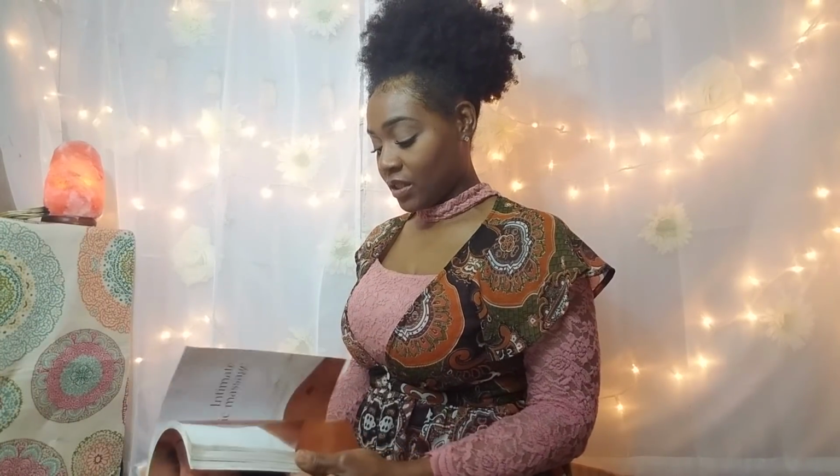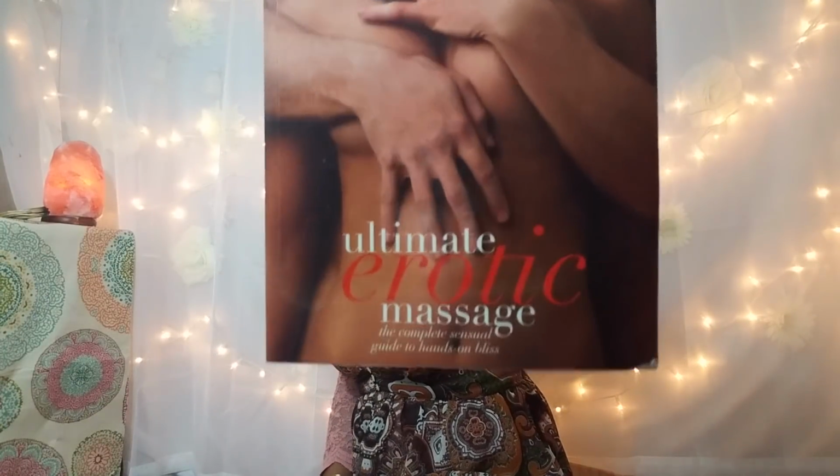This last spiritual book, it might not look so spiritual, but it is The Ultimate Erotic Massage. Now, this is great for couples, for singles, whoever. It's good to understand your body on a very intimate level. And I found that if you are into the chakras, then Tantra is very important, as well as massage and touch. If you're engaging in a sexual relationship with another person, then it's extremely important for you all to feel each other's energies out first.